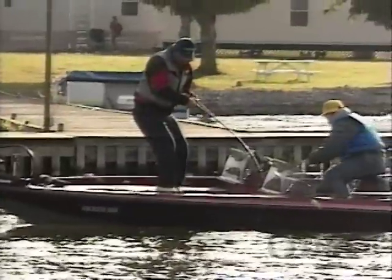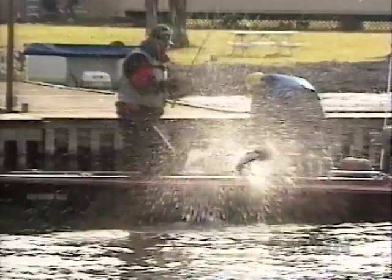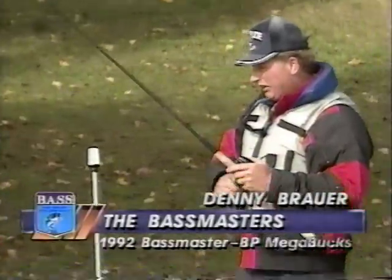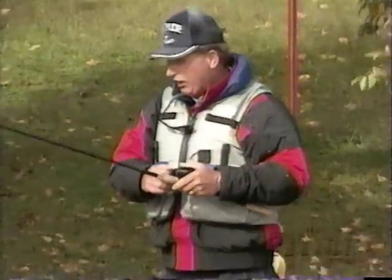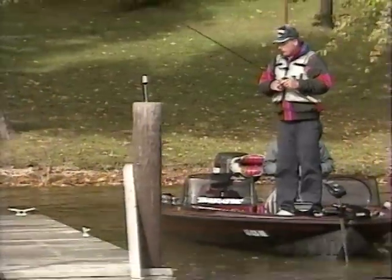There are basic rules that apply to a cold front, as Denny Brower, winner of the recent Bassmaster BP Megabucks, explains. Normally what happens is once a front goes through, you get the bright skies, and it forces them to the darker places, and wood offers a great amount of shade, and they just like to get tied up against it. And it offers an ambush point.